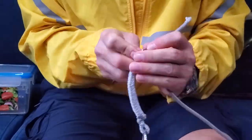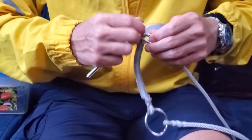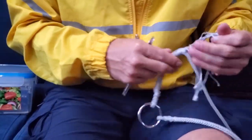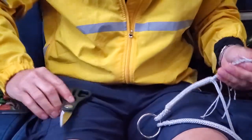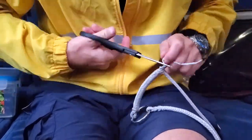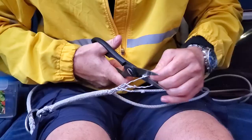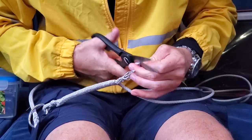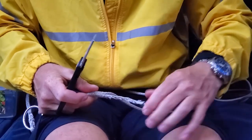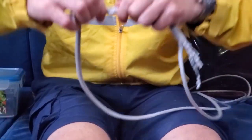Now I have to taper it. So basically every second turn, I'm going to pull out a strand and then cut it. I'm going to start cutting them, so don't get it mixed up with the standing end, because as you pull them out, you get less structure. And one full length one. So then I'll just milk it back.